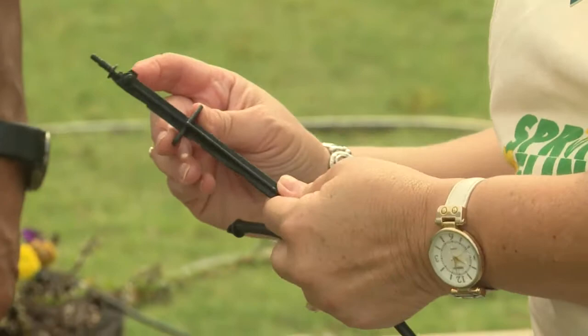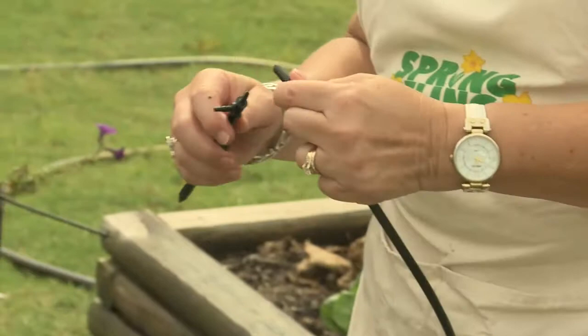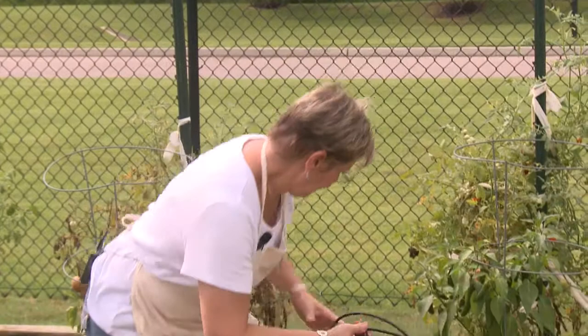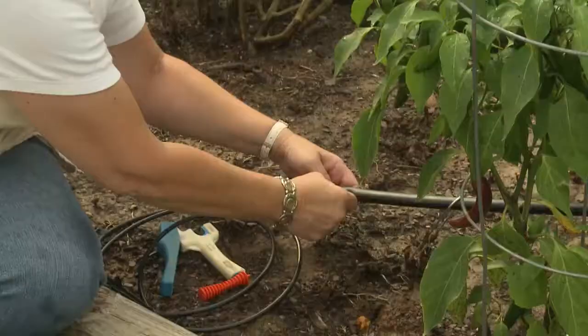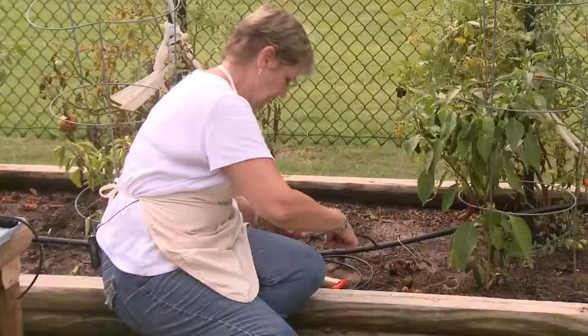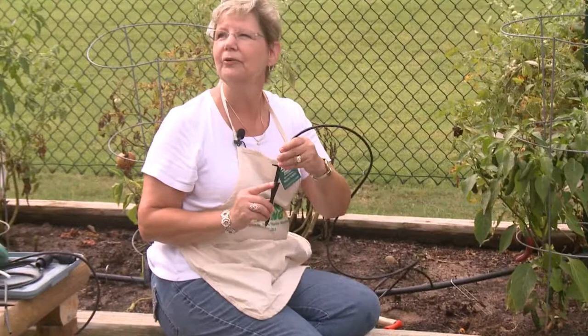I gotcha. So come to this, put it down in there. I put my... hear a little click, feel a little click. And the nice thing about this is it's got an arrow, so it lets you know which way it goes. Smart. That's why we call it goofy easy.